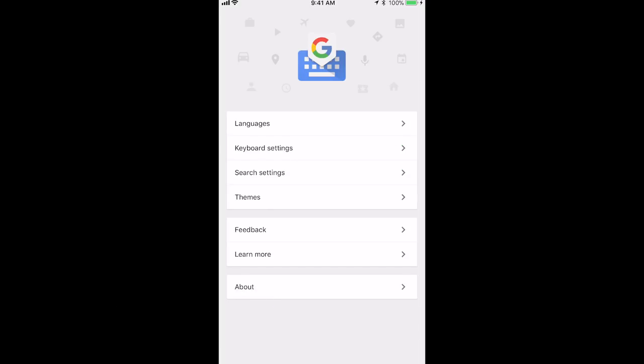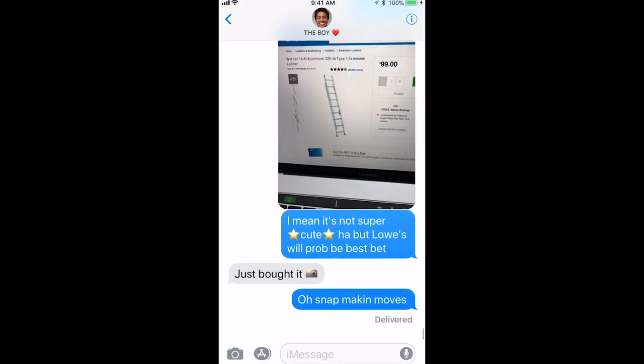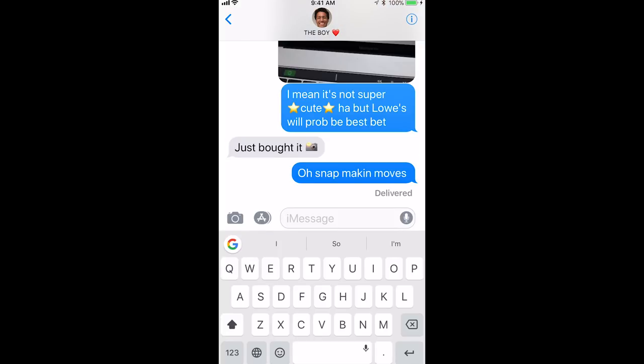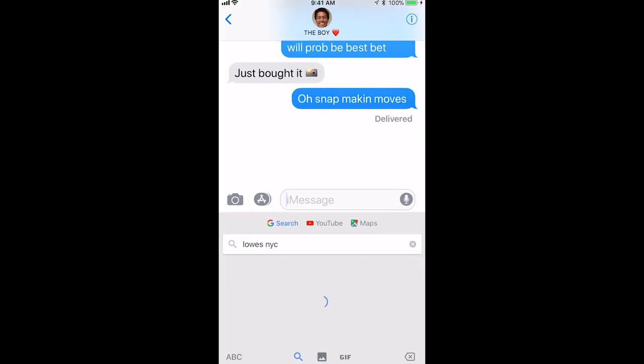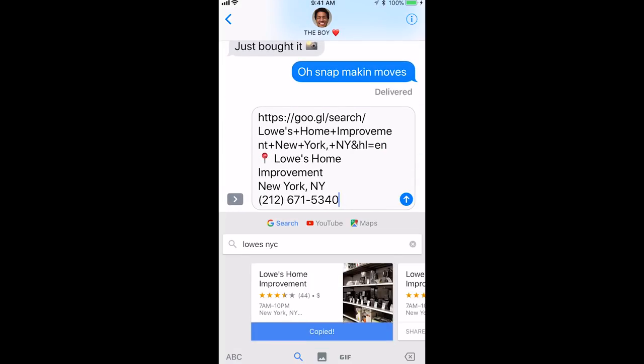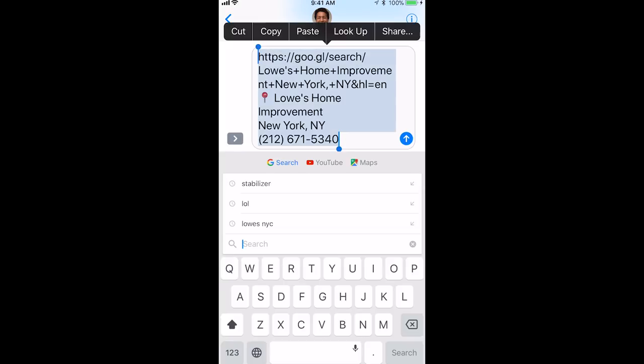The next app is Gboard. It is a keyboard that has made my iMessage experience better. So here I'm bringing you into my riveting conversation with Jonathan Hill. We're talking about what kind of ladder we should get for the new office. This is what Google Keyboard looks like. You can Google something right in the app and then push up the results to the message. So I'll just hit share and I can send that to show him the closest Lowe's. You can get the search results from Google, YouTube, or Google Maps.